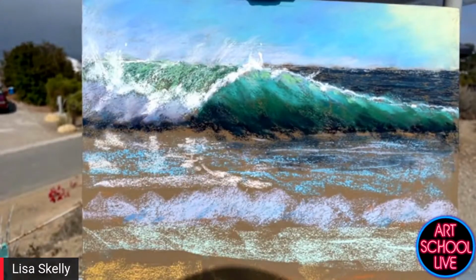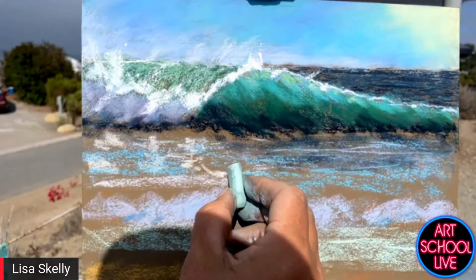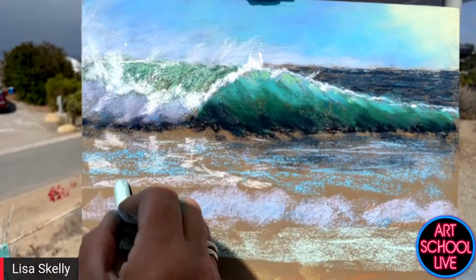Oh, that's nice because the Ampersand panel is doing a lot of the work for you because it's toned already. I know, that's what I love about them.